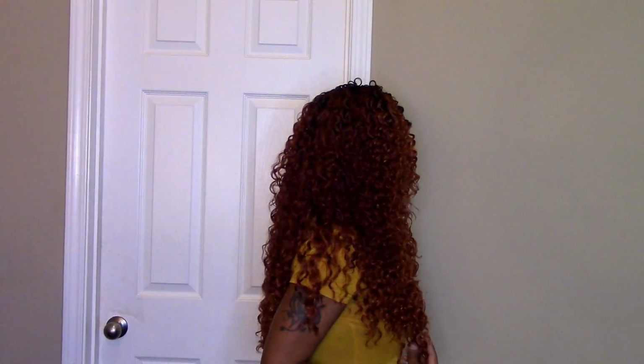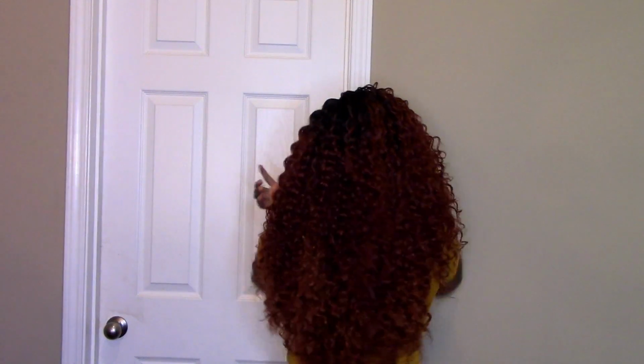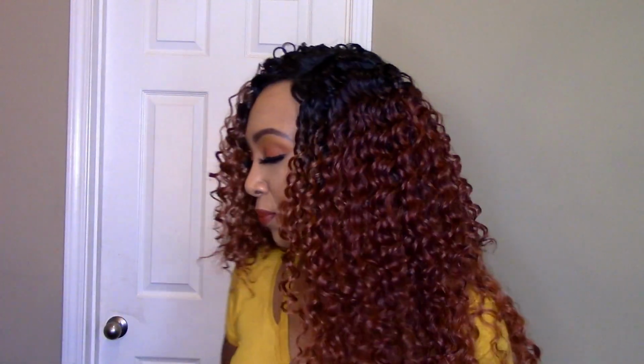Okay, so let me show y'all what it looks like. This wig is pretty long. It may be about 18 to 20 inches long. This is all the hair in the back. So let me go and put some powder in the parting space for now.